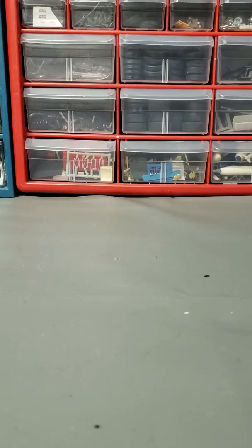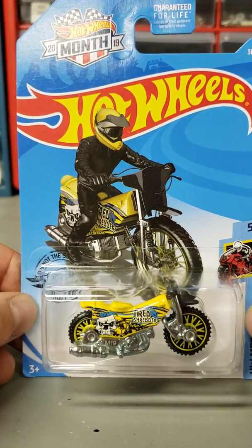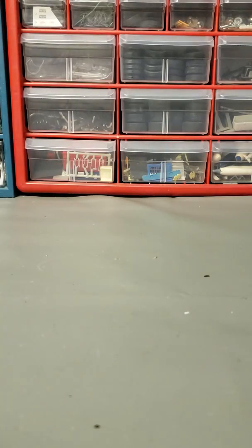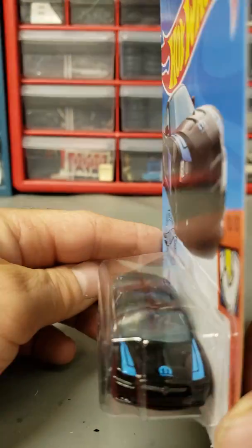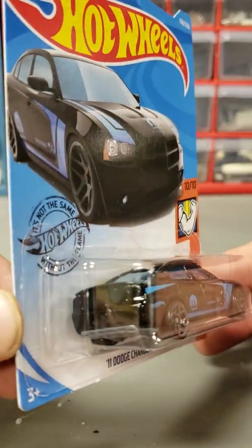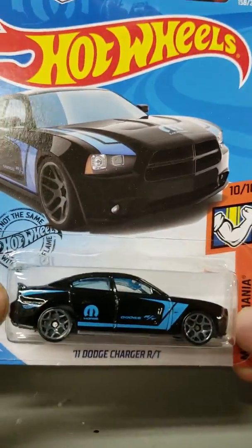Next one is the Tread Shredder. That's the recolor. The first one was red, this one was yellow. Next up is 11 Dodge Charger RT in black. I think the first one was in blue, this one's in black. I think next year they had to make a super out of this one. I think people would go nuts over that. Would be a good casting for that one.